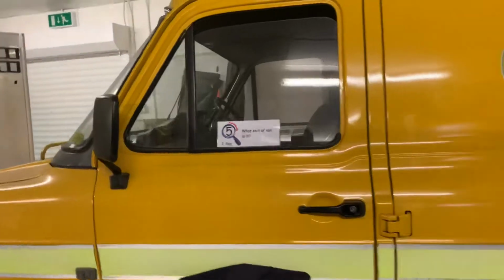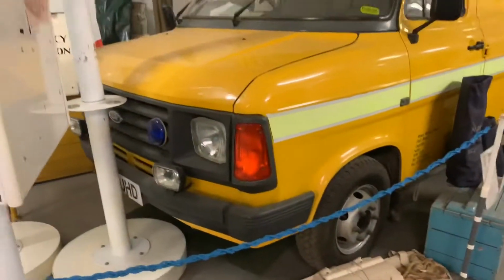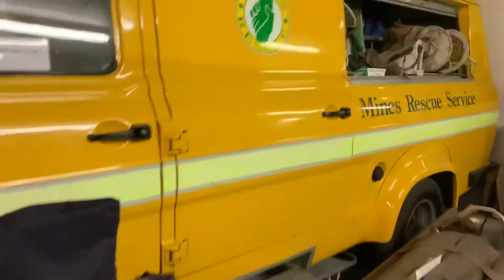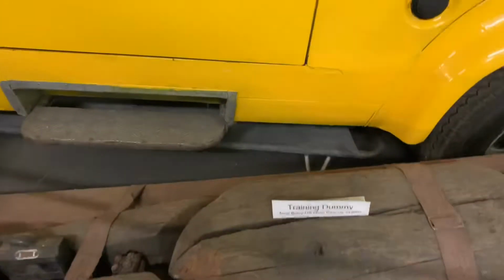What sort of van is it? Ford Transit van? It is Ford, yeah. It's a Ford Transit. Ford Transit van. Training dummy.